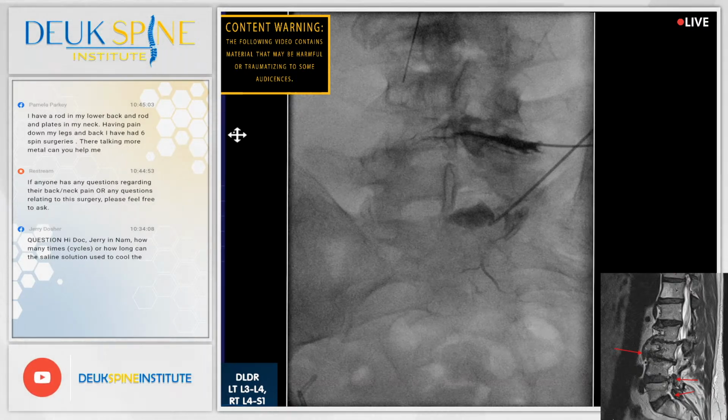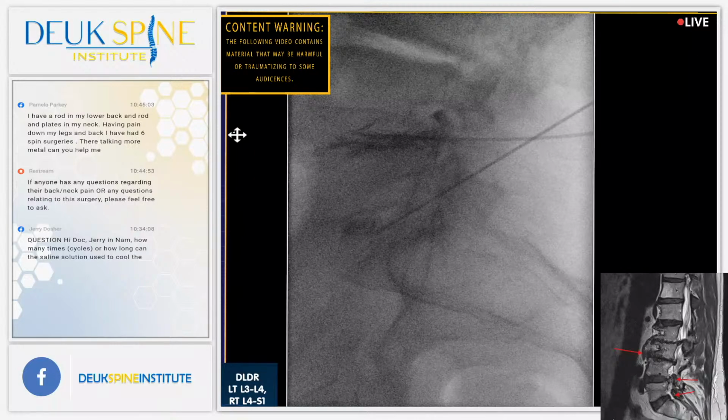That looks really good. Look at the size of that tear. Look at that tear at 4-5 on my side here, the right side. It's huge. Yes, we do. See that black stuff? That's a tear. Of course, yeah. Let's take a look at 5-1. Quick shot. Oh, yeah, we're in the disc. So that's good. We're in the disc at both levels. We want to be in the disc. But look at the crisscross of the needles.